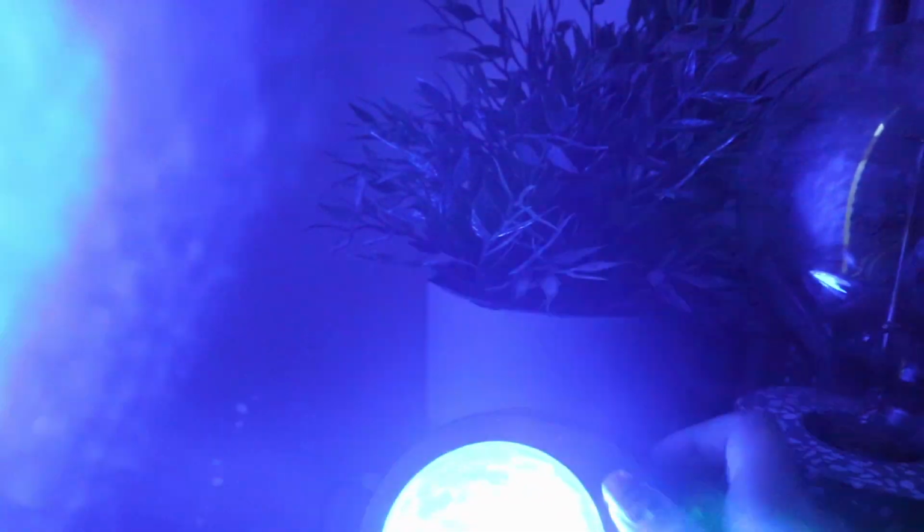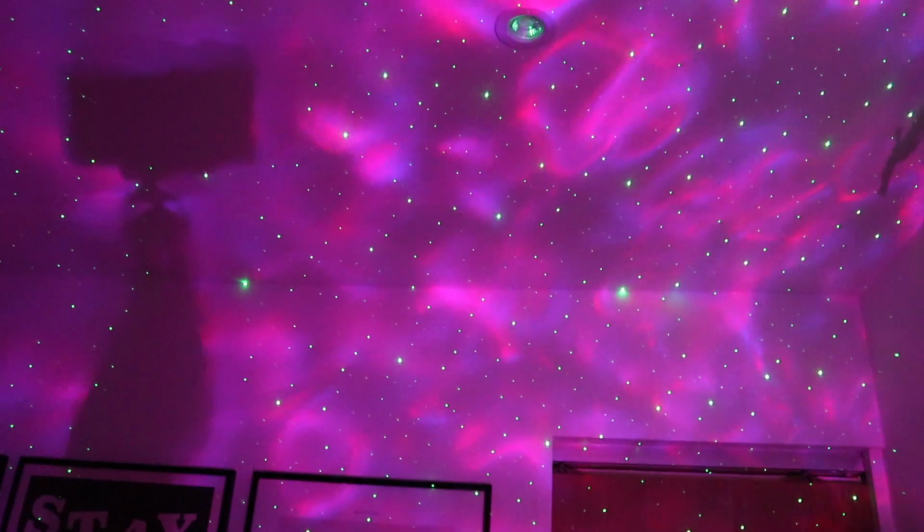But yeah, I love my bedroom at night. I just love these little lights. Shall I show you another mode? This is another mode. It's kind of like white. You can have mixed colours. I'll pop a link for this because I feel like everyone should have one of these. It's so cool.